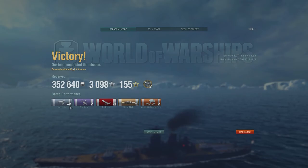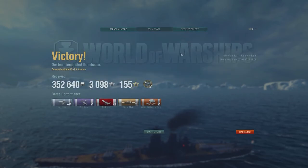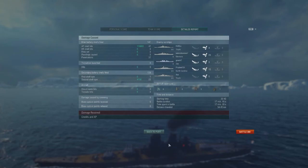So I landed 41 shells. I got 6 citadels, which is really good. I sunk 3. The game is very small. I got 2000 XP without premium, so check out the damage. 139,000, almost 140,000, which is not bad. And I did 4,000 with my secondary. Now, I've seen people do much more damage than this, but I just want to get a video of the Yamato out for you people out there who really want the Yamato.